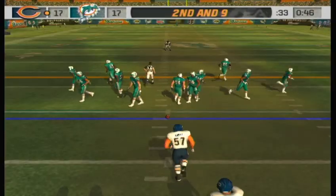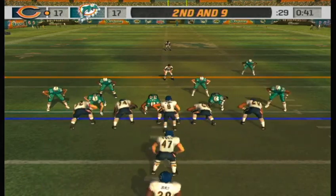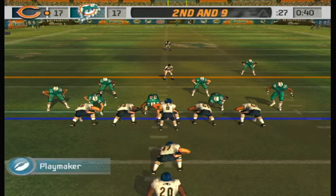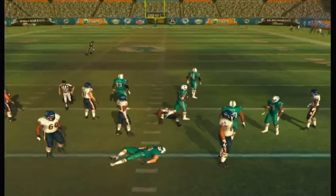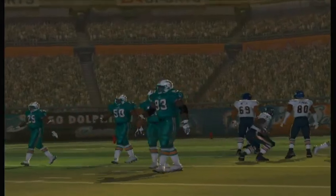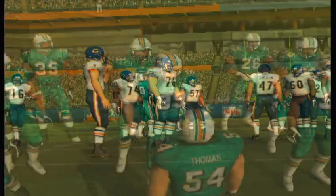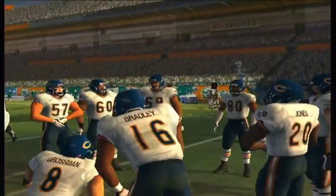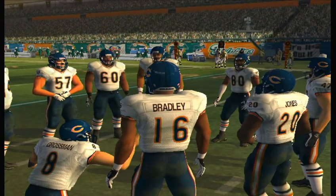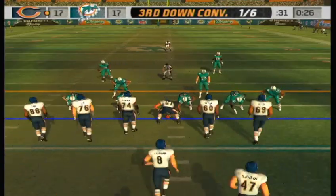Ball on their own 19-yard line. Here we go. Tucks it away. Zach Thomas always seems to be in the middle of the action. The best backs in the league average 4 to 5 yards a carry. But there are a lot of things that go into a successful running game. You got to have good play calling, good blocking up front, and a back that can take advantage when he sees the opening. Ball on their own 23-yard line.